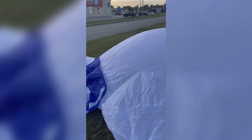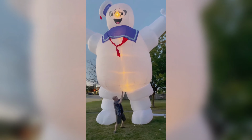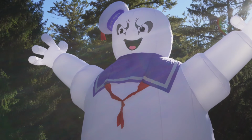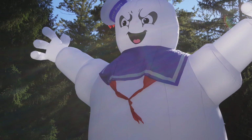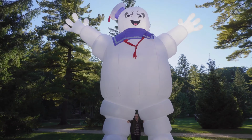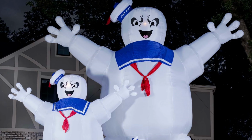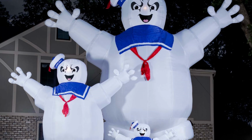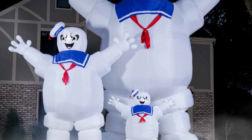Now, with all that said, let's go ahead and get into today's reviews. For those that missed it, recently here on the channel we took a look at the HalloweenCostumes.com exclusive 25-foot tall inflatable Stay Puft Marshmallow Man. That incarnation has to be seen in person to be believed. I mean, 25 feet tall, that is pure insanity, but as I said in that video, I love this thing. But that Stay Puft is part of a 3-tier family, because in addition to the 25-foot tall rendition, there's also a 15-foot and 8-foot, with today's video fixating on that middle child, the 15-footer.